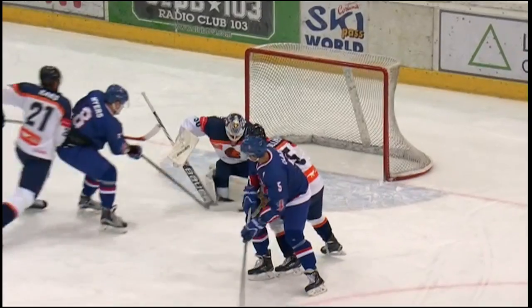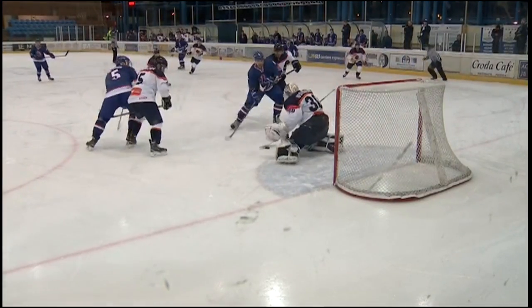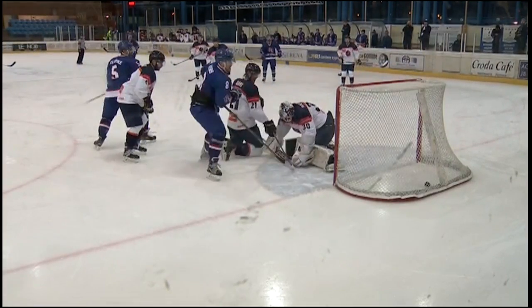Yeah, I mean, it just shows you how important winning face-offs is. Especially in the offensive zone, you've got a top line out there. You need a face-off win to get possession, and we get a shot on net and we get a goal.